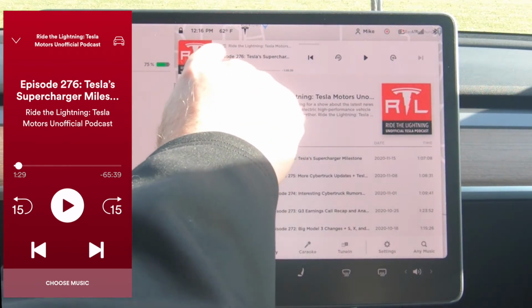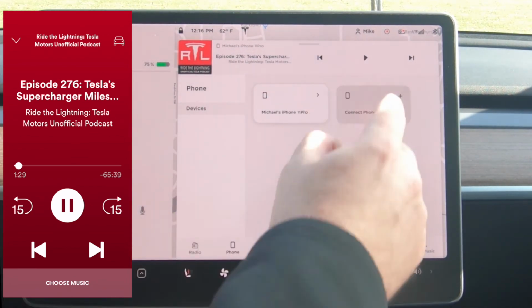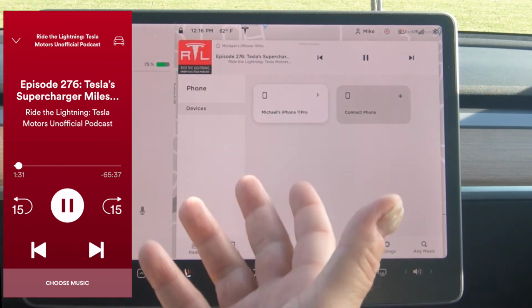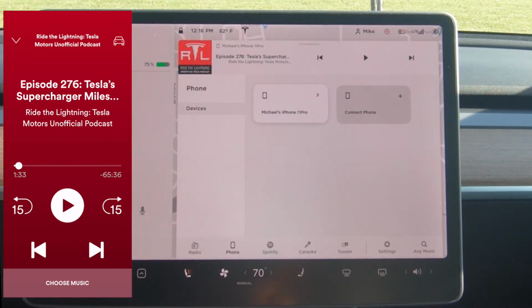And you can see right up here, it's got the Spotify. So if I go back to my phone, and then I play it on my phone, it picks up right where it left off.